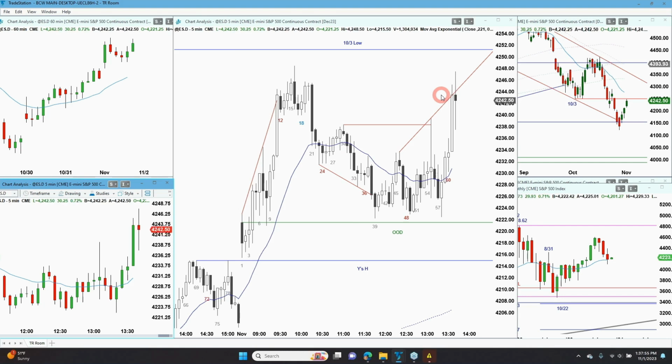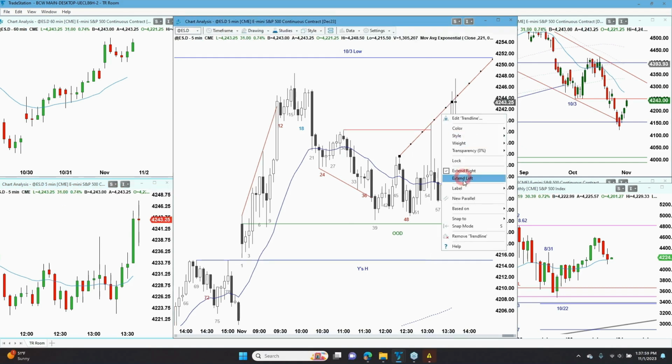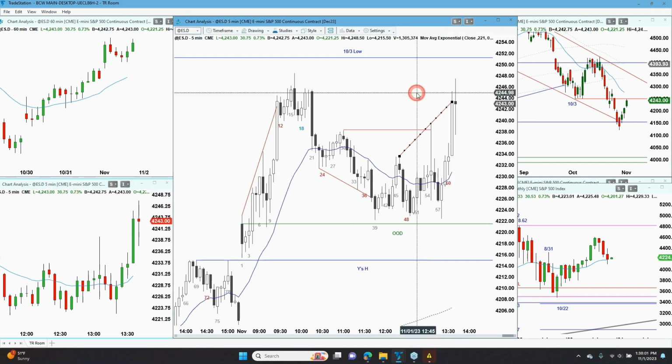Obviously, disappointing. 3 pushes up, 1, 2, 3. And by the way, that third rule is don't fade the third leg. What are the chances this is a wedge? 1, 2, 3. It very well might be. My only concern about the argument of a wedge is the strength of this move. This is strong enough. I think we'll get a second leg up.